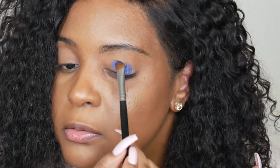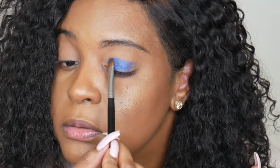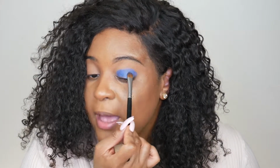So these last 4 shades are the colors that I'm literally the most excited about. We're going to start off with the 4th color in the second row, and this is Sapphire. I'm pretty impressed that there's not a lot of fallout, and we're almost finished. I was impressed with that with her first palette too. There wasn't too much fallout, but let's get into this Sapphire color.